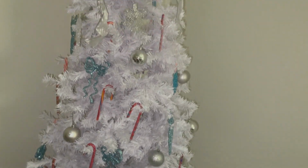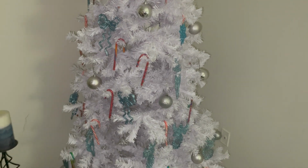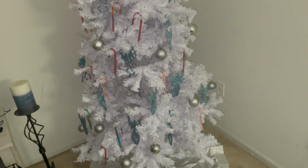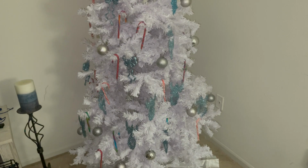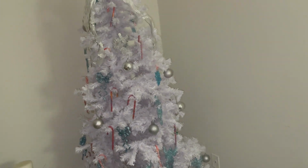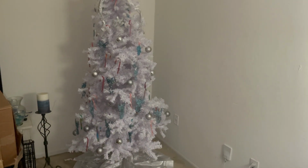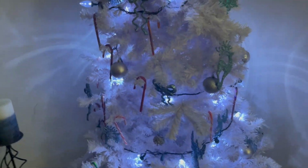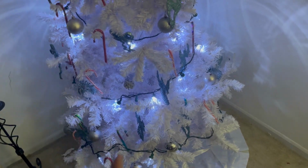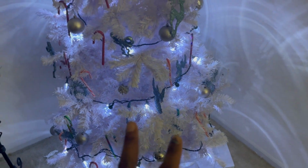This is the tree. I really didn't have many ornaments because most of them messed up, so I think I'm gonna buy some. I think I need some more. Okay guys, here's my tree. I'm gonna get some more balls to put on there and another thing of lights because the lights don't wrap around all the way. I was trying to see if I could make it. I just got two boxes, but it's not going to be able to make it.